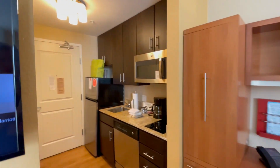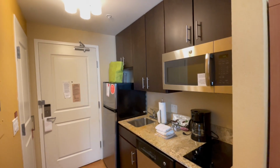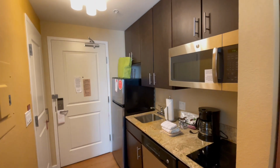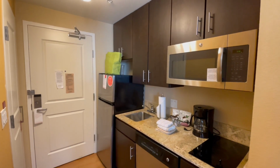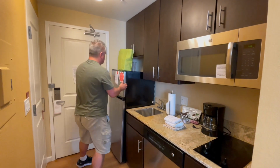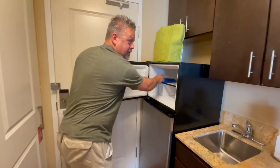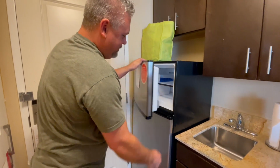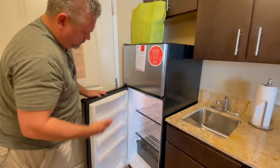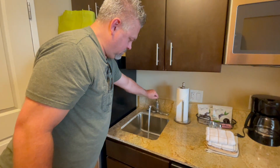Now, as we were walking in, we kind of went right through it because Scott was standing there, but this is your miniature kitchenette area. And I'm kind of liking this. We've got a smaller fridge, but it is considered a full-size fridge, which does have a freezer with ice cube trays, and then a regular refrigerator section. Love that. There is a smaller sink, but it definitely will get the job done.